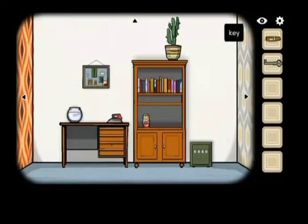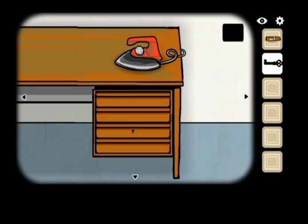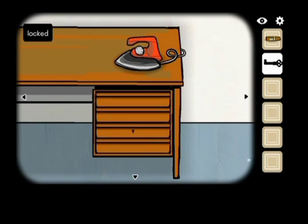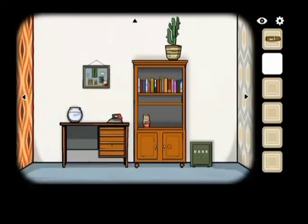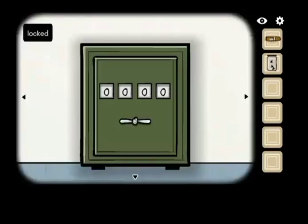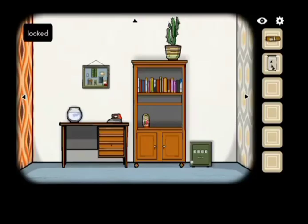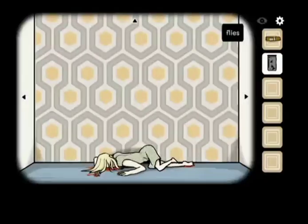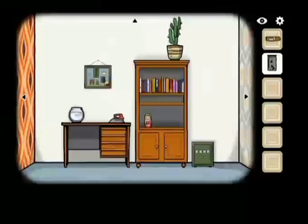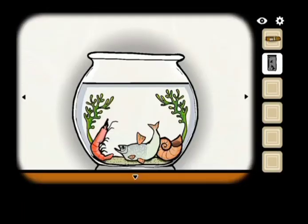A key, alright, where does this go? Here? Nope, alrighty. And there's nothing else in the drawers, really? Okay, cool. A jar of flies. Yeah, I've always wanted. Alright, we need a code. Alright, looks like we're gonna feed the fishes.